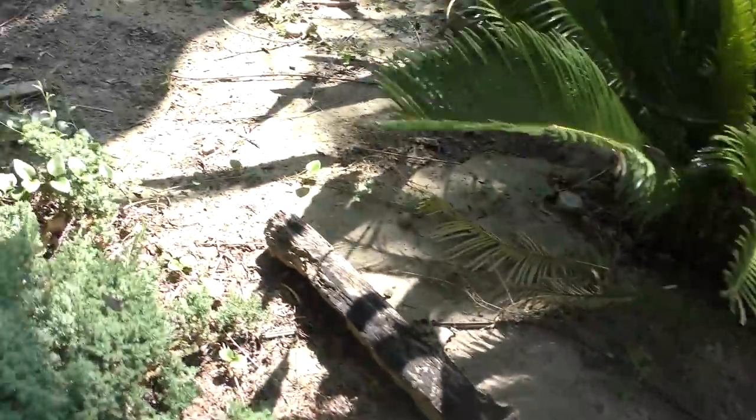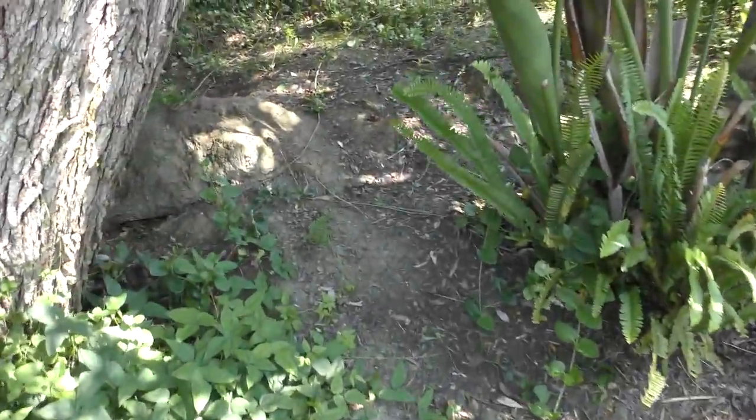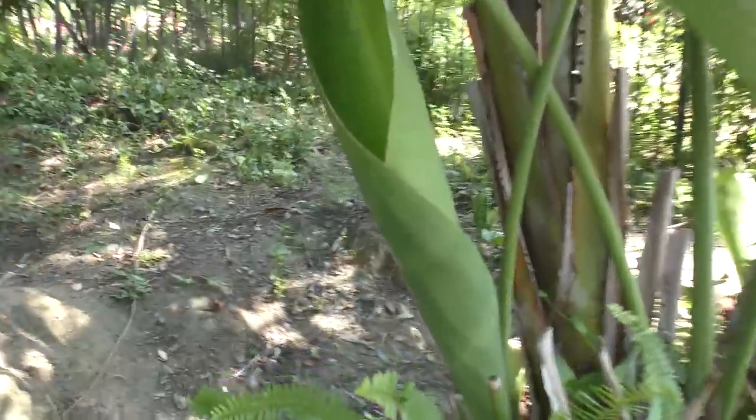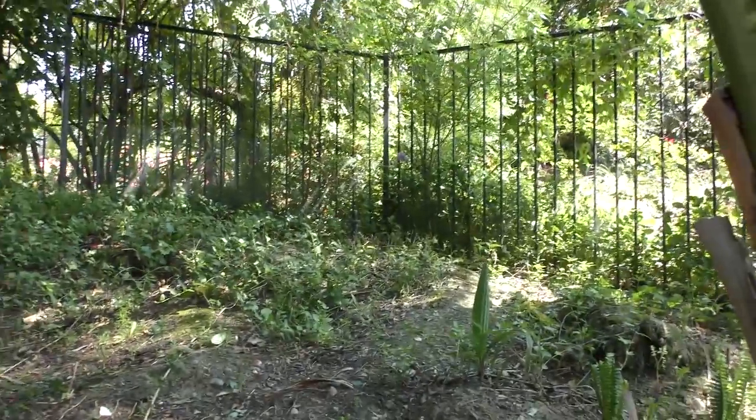It looks like there's a bunny trail up here. I don't know if you guys saw that. Yeah, look! It's like a little trail right back here. And it goes up and up and up, like up in here. But we gotta be careful because I don't know about snakes and stuff. But I think the bunnies are coming from back here.